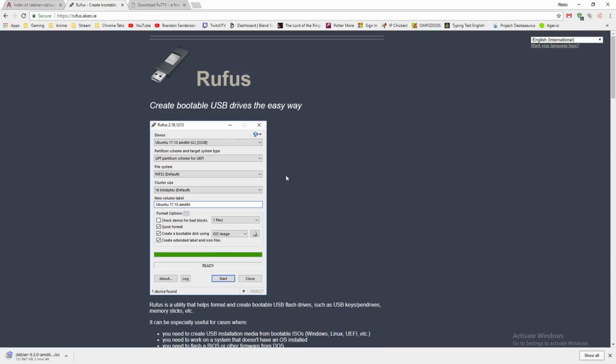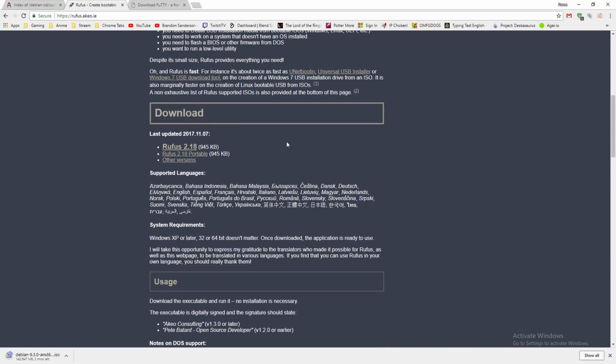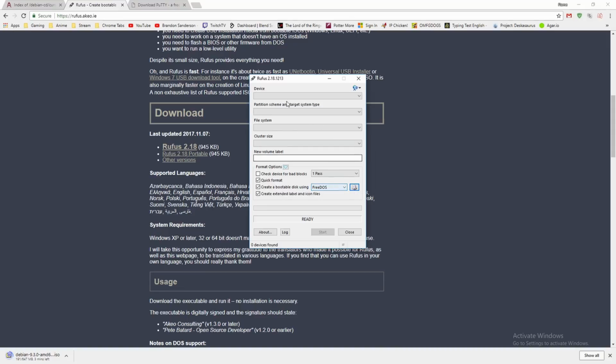Some of the other tools just never seem to work, at least for me. We're just gonna come down here and then we'll install the latest version. Okay, so then you just launch it and this is basically it. So once Debian's downloaded, we can get into what we do here.